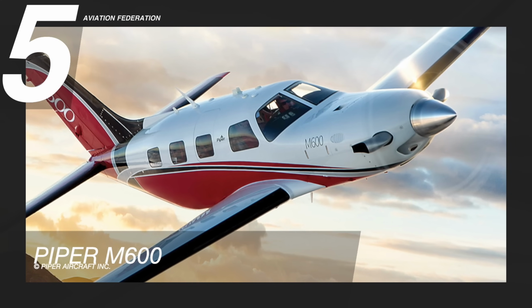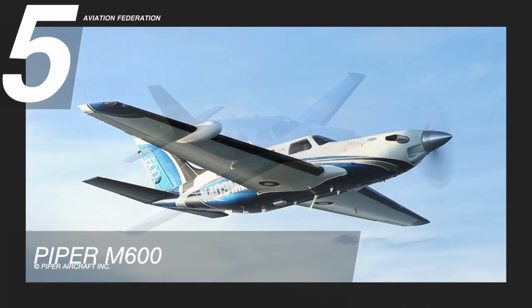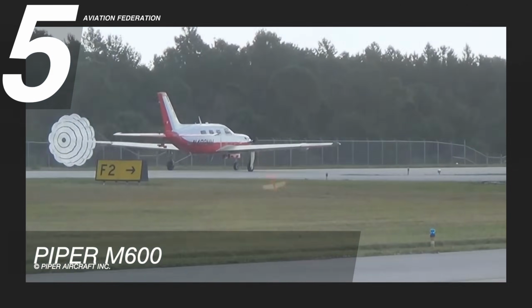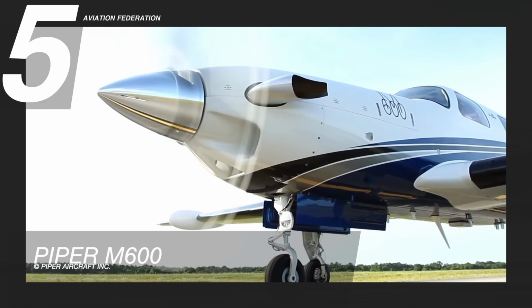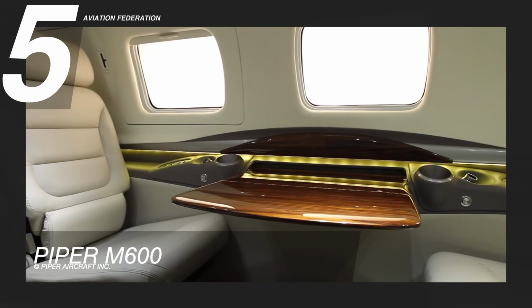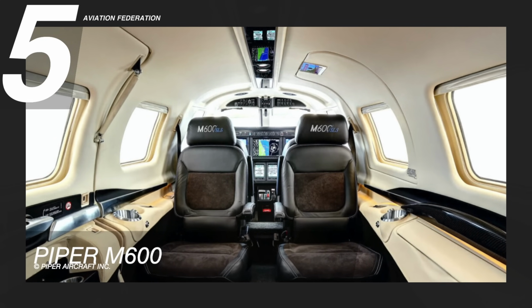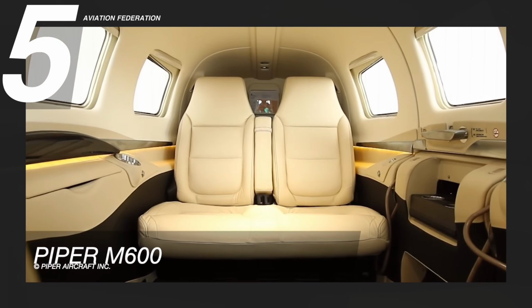At number 5, I chose the Piper M600. Piper develops some of the best small turboprop planes on the market today. This turboprop exemplifies the ultimate combination of American engineering and elegant design. Rooted on the Meridian model line or PA-46 family, this single-engine pressurized craft is a master of both short-range and long-range flights, and uses sophisticated Garmin avionics to deliver a flight range of over 1,000 nautical miles and a maximum permitted altitude of 30,000 feet. Its maximum cruise speed can go as high as 274 knots.